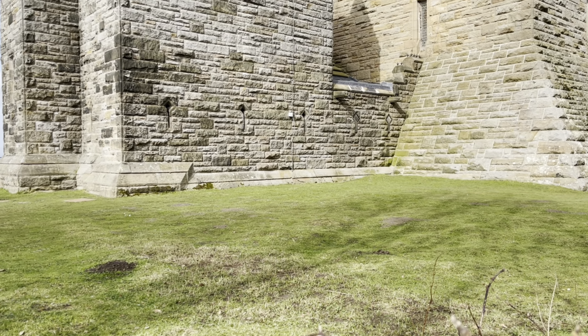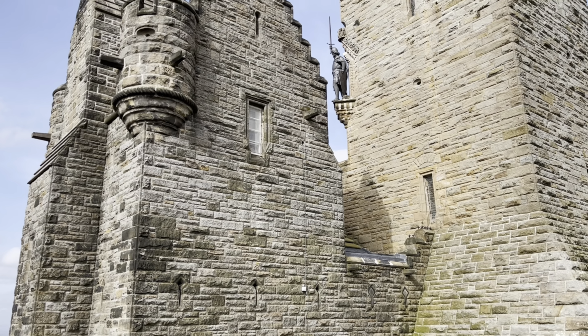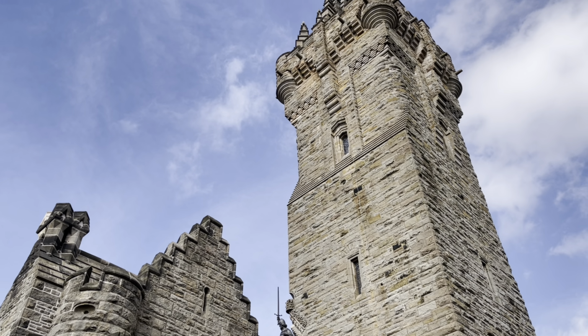The monument is open to the general public. Visitors climb the 246-step spiral staircase to the viewing gallery inside the monument's crown, which provides expansive views of the Ochil Hills and the Forth Valley.